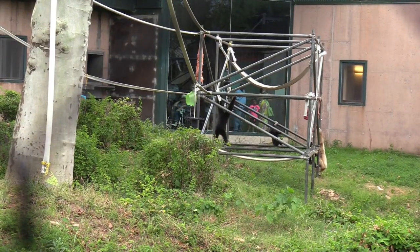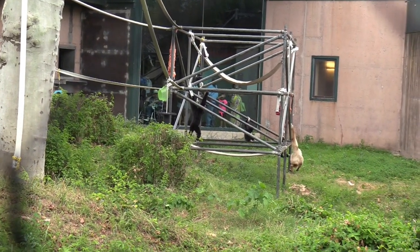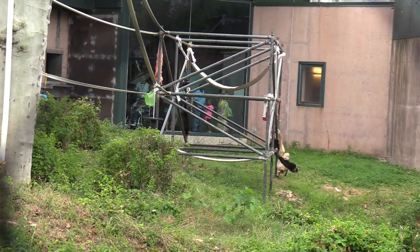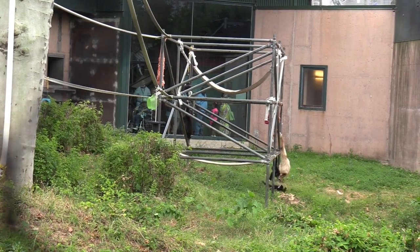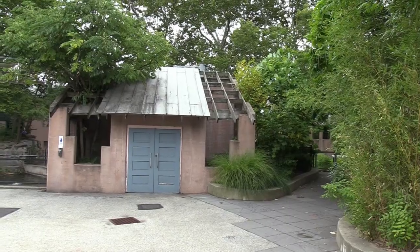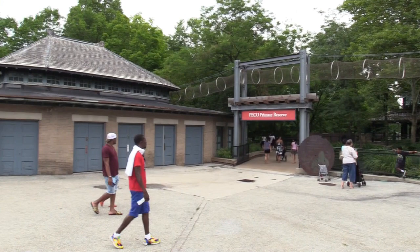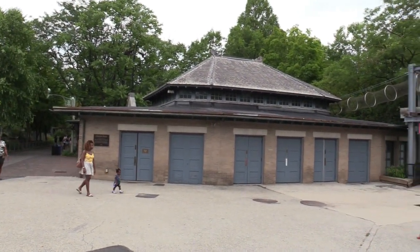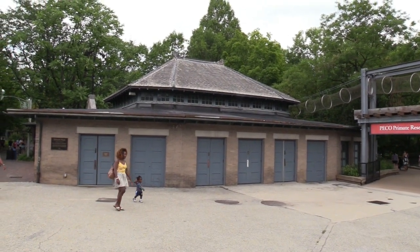All right, the white-handed gibbon are enjoying their outside habitat now. I like the little babies. So the zoo has a mixture of old buildings and of course newer stuff. Not sure how old this building is or what it used to be used for.